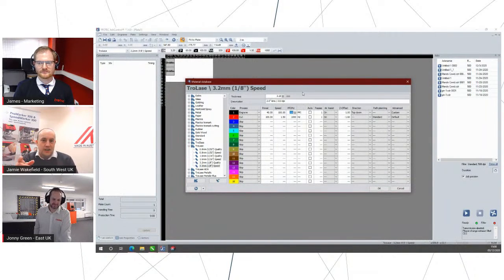Almost running at 10 times quicker than what you were. Really, what you need to do is try and get as much power into it in the cut and change the speeds around. And then, like you said, with the engrave, you're running at full speed and varying that power, really maximising the speed of the machine to get the product out. Yeah, just utilising the tool that you've got in the most effective way.